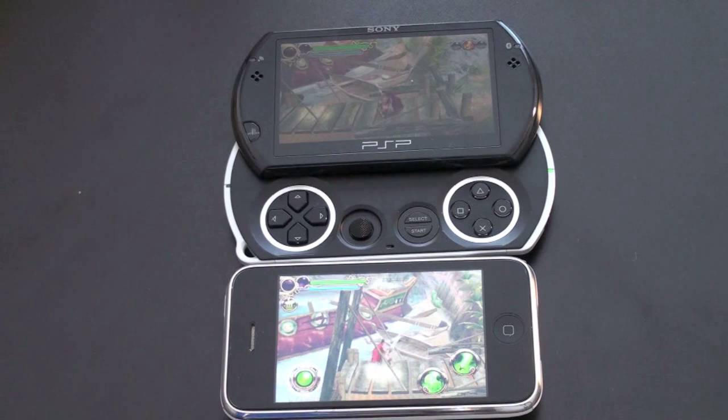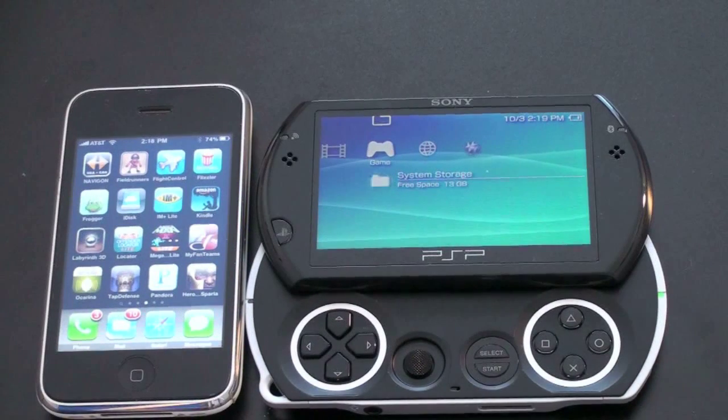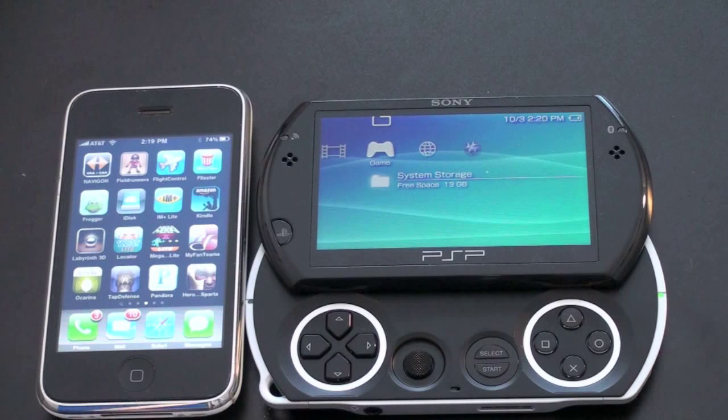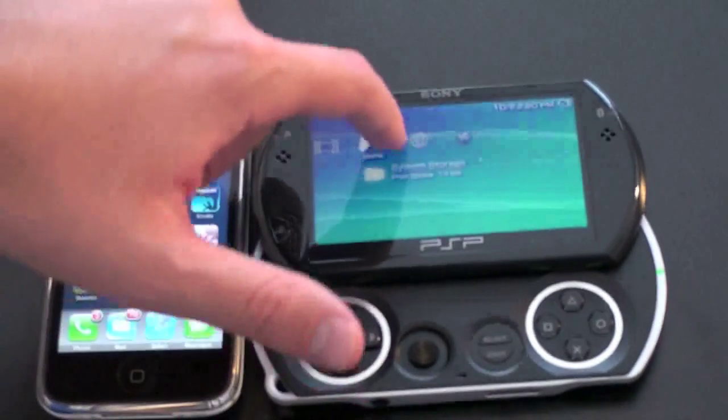So let's go ahead and back out of here and go back to the home screens of each device. So quite obviously, by looking at both devices, you can clearly see the difference like I just mentioned. Physical buttons versus non-physical buttons. Now you're also dealing with a touchscreen versus a non-touchscreen.